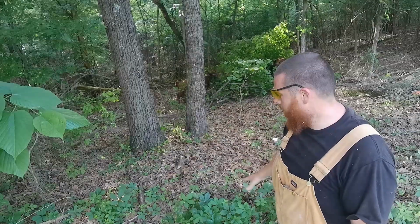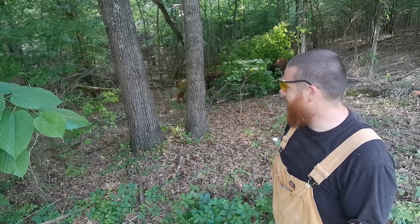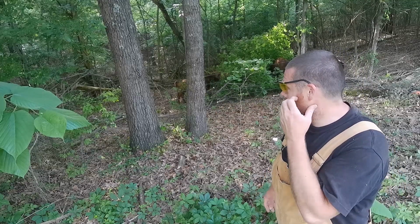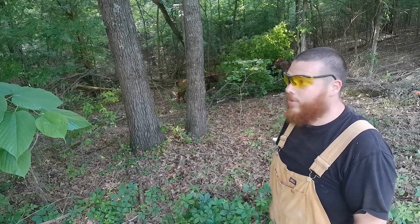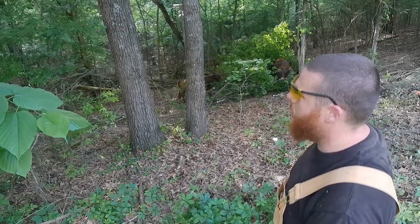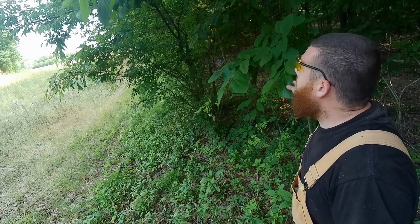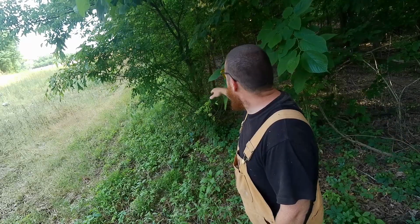So again, this is right where we were cutting a second ago, and there's a couple of good sized oaks. One that's probably got a diameter of almost 2 feet, and another that's got about 18-inch diameter over here. So I'm going to leave those, so we can mill those later, or we can sell those for lumber if we want to. There's also a mulberry tree right here. I don't see that it has any fruit on it yet, but I'll go ahead and leave that for now. There's another hackberry over here.